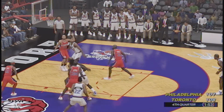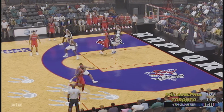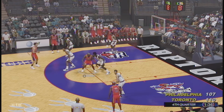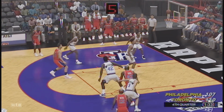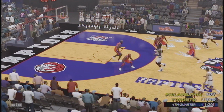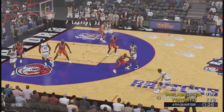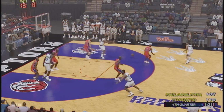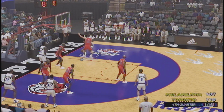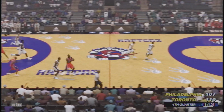Hot Rod Williams is going to make that shot for Toronto to make it a 3-point game. 1:42 left to go. Nick Van Exel is going to pass it to Vin Baker. Baker is going to miss that shot for the Sixers. And now the Raptors. Can they close this game? Can they ice this game? Matt Maloney, what does he have to say? He passes it to Hot Rod. Some tight defense by Bison Daly.